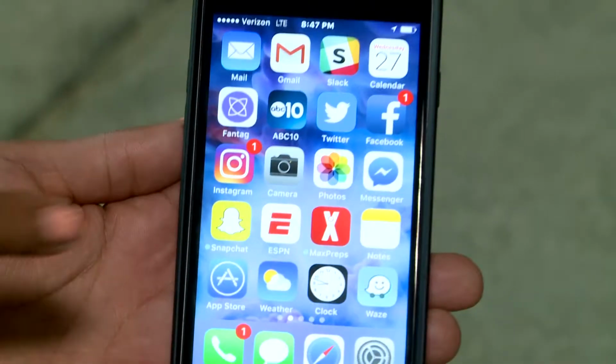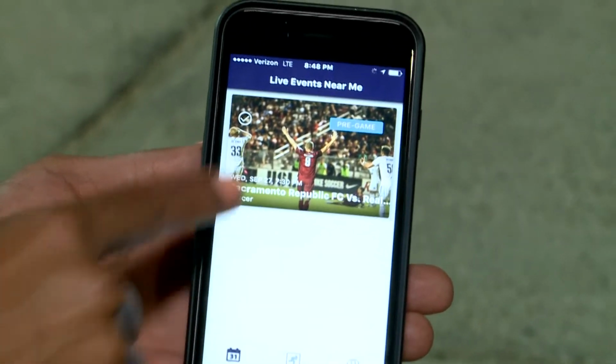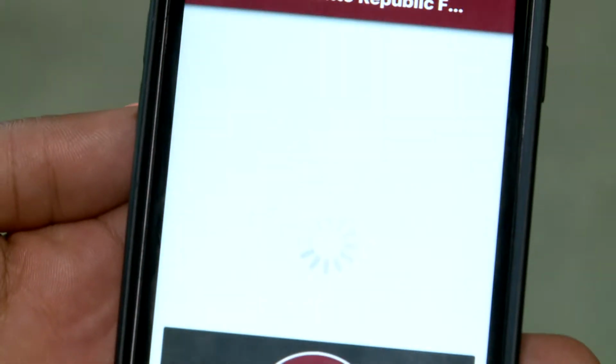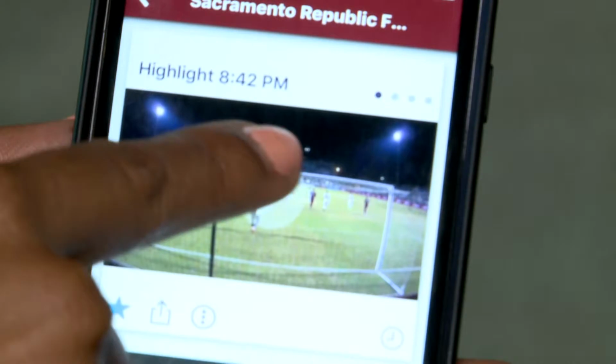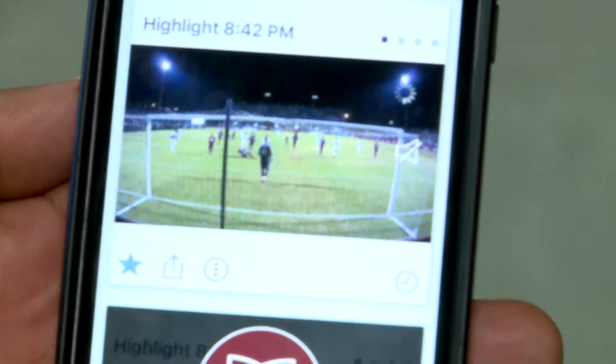With just a few taps, a new mobile app called FanTag is bringing the action from the field to your phone. And as you watch the game with your eyes, you're not recording it yourself, you're not watching the whole stream in your phone. When you see a great moment, you just tap that button, and in 2 to 3 seconds, you'll get an instant replay from all the angles that are filming the action.